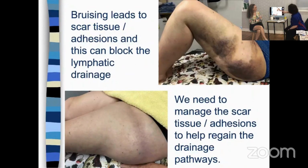The seatbelt really caused this. They were hit very hard from the side, while stationary. The car that hit them was not, and she was the passenger. Unfortunately she had this accident, and unfortunately she had known me before the accident, because this was a leg with lymphedema following cancer treatment.